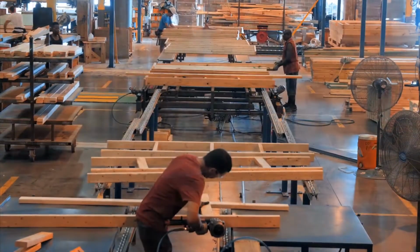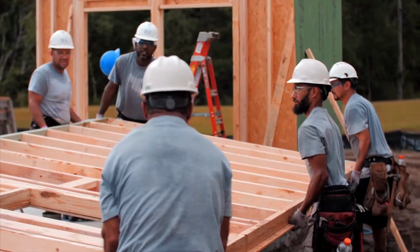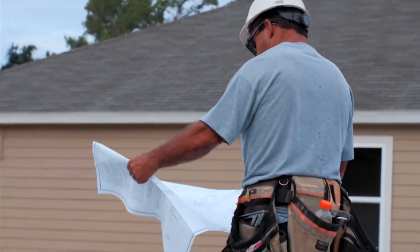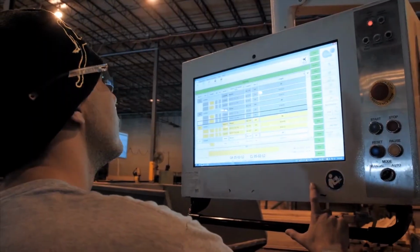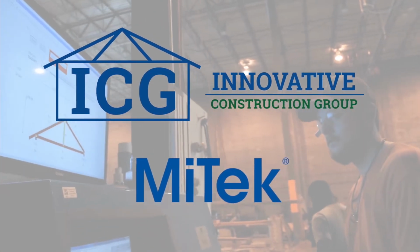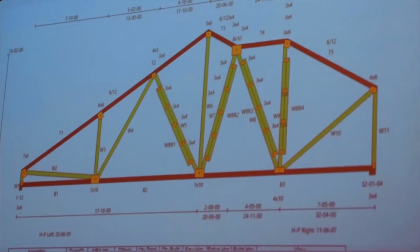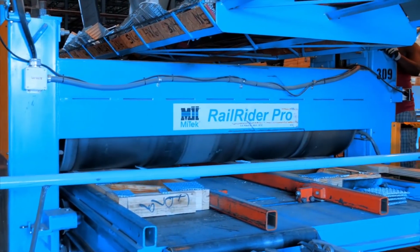Building trusses, building wall panels, shipping lumber, framing buildings, that's done every day, everywhere. One of the advantages of being integrated to the extent that we are is it creates an opportunity for collaboration. Anytime we're looking at a partnership, you're trying to make sure everybody's goals are aligned. And MyTech, for example, is a very, very integral partner to what we're doing. Their software and solutions are fully integrated in the plant all the way through everything we're doing.